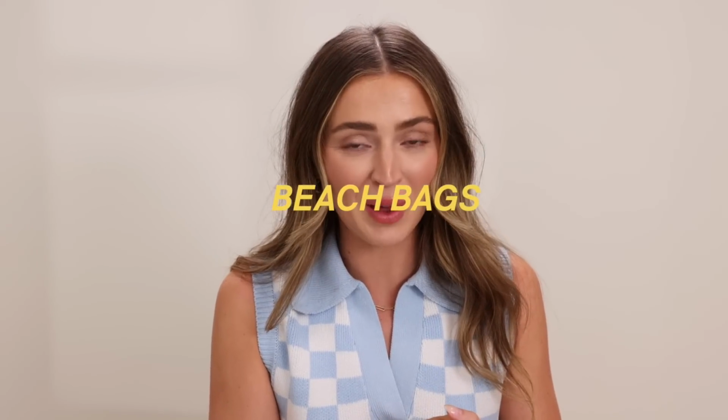Now let's talk about beach bags. Actually, the next two things I kind of want to speak about at the same time, because for me during the summer, I always like to have some kind of beach bag. I think that's a summer necessity, a summer essential, but also your own beach towel or blanket. Now, again, this isn't just necessarily in the summer. This also applies to my warm weather travels. I always like to bring my own beach bag, and I always like to bring my own beach towel.